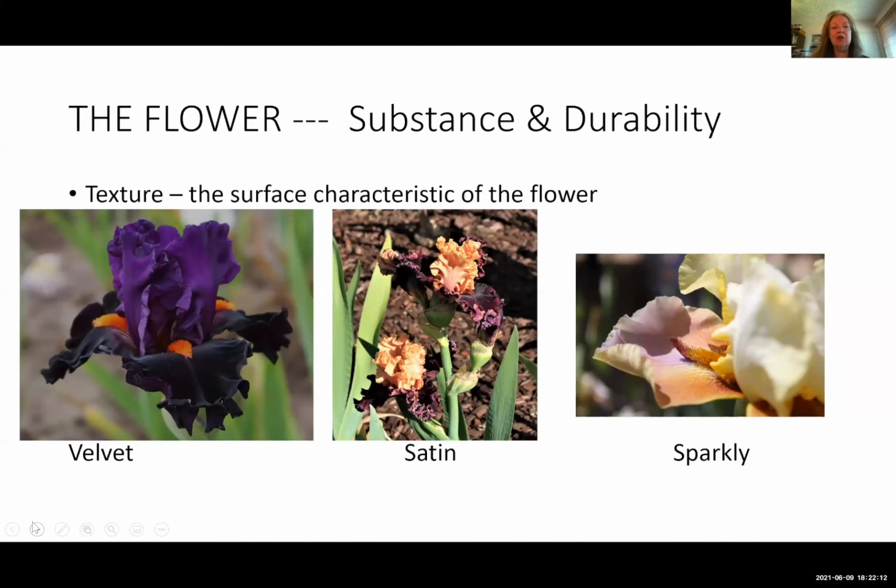Substance is the inner tissue of the petals. It's what makes up the petals, and it's all part of the genetics that form the shape and the color. You have to have it in order to have a good flower. If you have bad substance, you have a mushy, floppy looking flower that doesn't have much color. It's the inner workings of the iris flower body. Does that help? Okay, thank you, Jill.